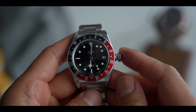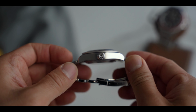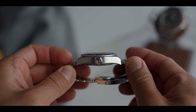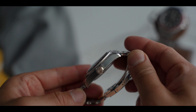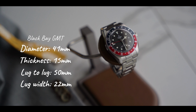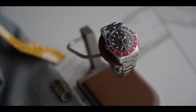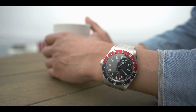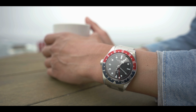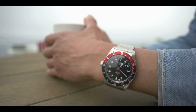Unfortunately, my verdict on the Tudor came rather quickly once I put it on my wrist. The case is intolerably thick at 15mm, and this along with a 50mm lug to lug and a 22mm lug width makes the watch feel heavy and wobbly. And I would imagine most people on the slender side of Jason Momoa would agree with me. This is a shame because if Tudor was able to house this watch in a Black Bay 58 case, it would be a perfect modern take on the vintage Rolex.